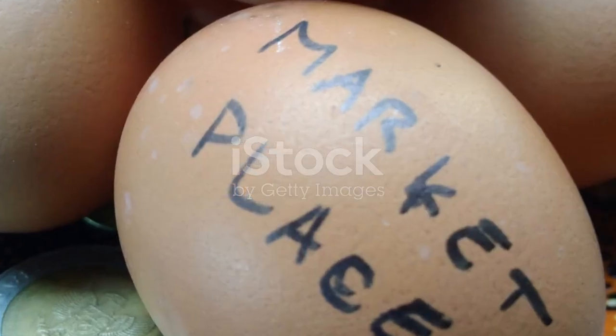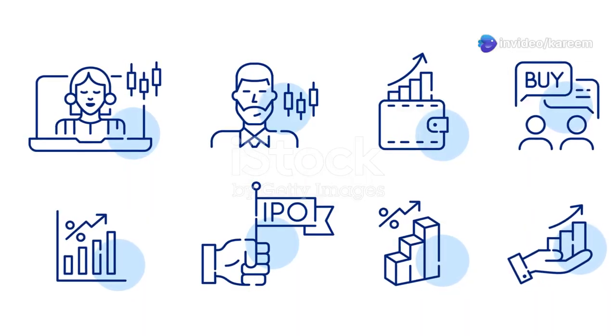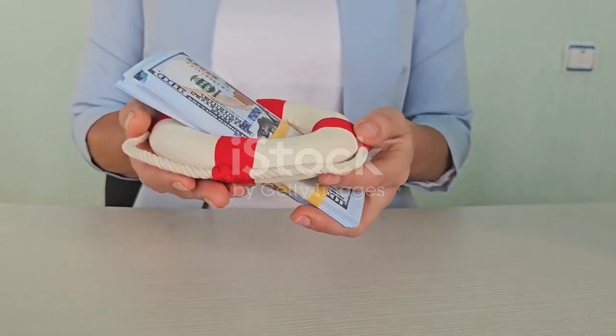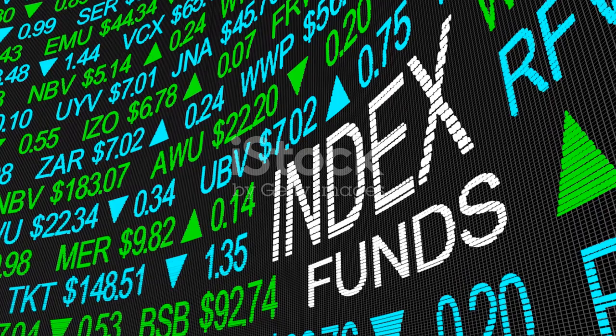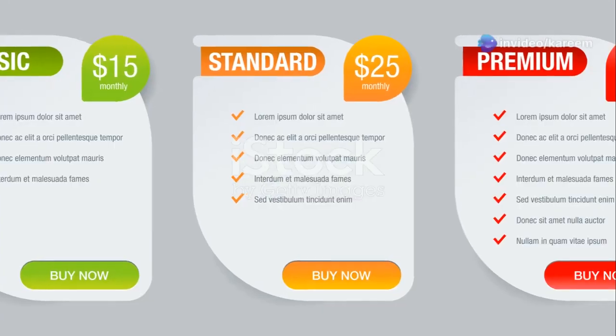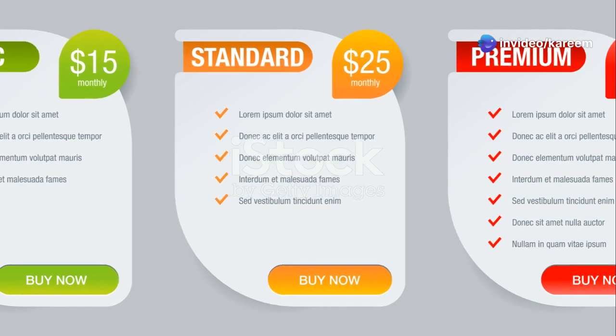When you diversify your investments, you're spreading your money across different asset classes, industries, and companies. This means that if one investment doesn't do well, it won't have a devastating impact on your entire portfolio. Index funds are also incredibly cost-effective. Because they're passively managed, they have much lower fees compared to actively managed funds.